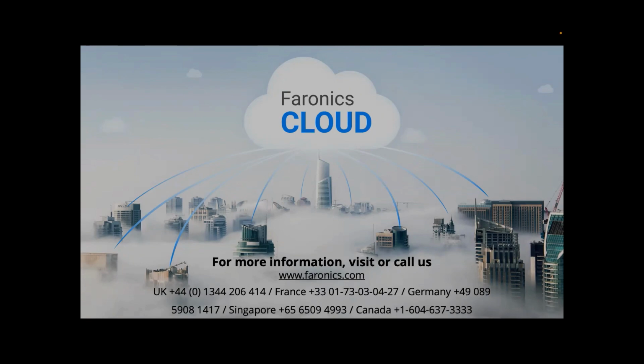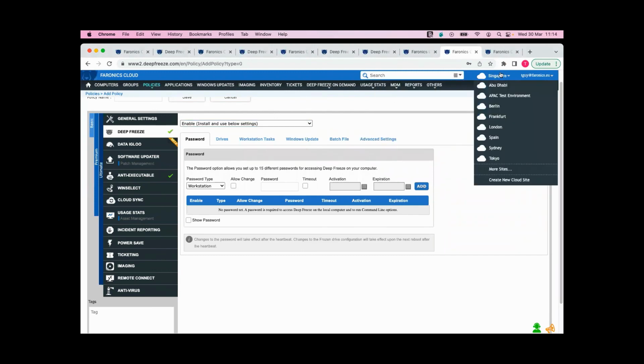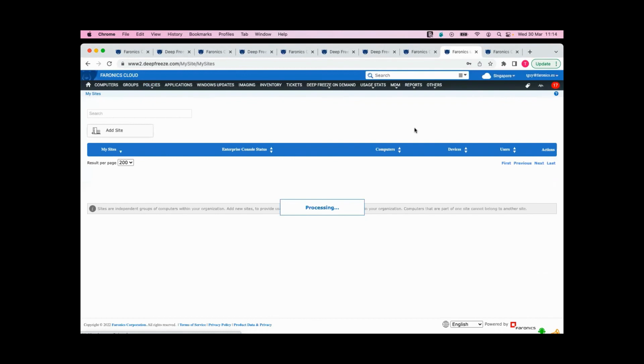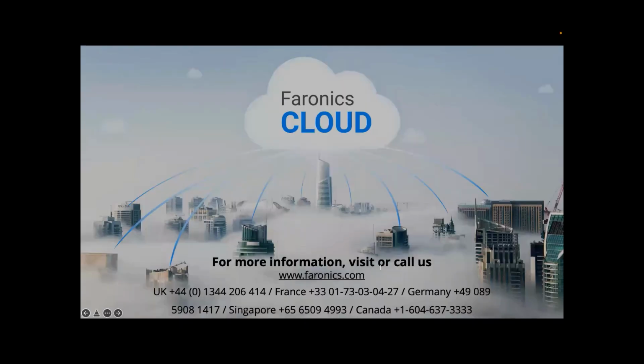About sites. So can you create sites? Yeah, so if you've got more than one site, you can use this site feature here. So you can just create your own site, and then you can allow only the right people to see the right sites. So if you want certain people to have access to, say, software updates in Berlin, and then another person to have access to, say, inventory in London, then you can just set everything up so that the right colleagues can carry out the right tasks in the right places. And it just becomes very easy to manage lots of different sites all in one place.